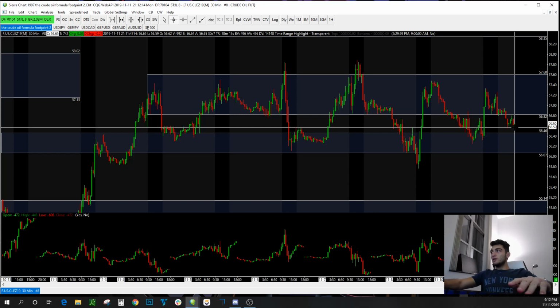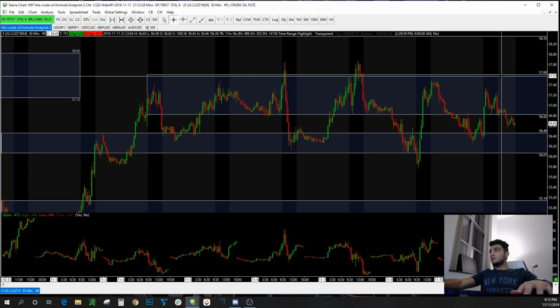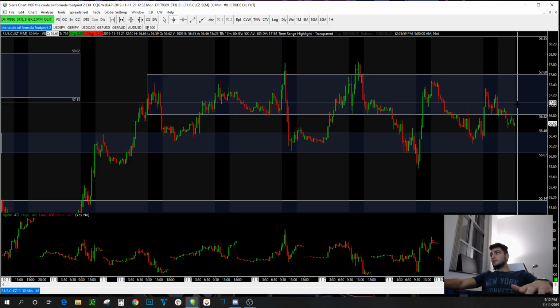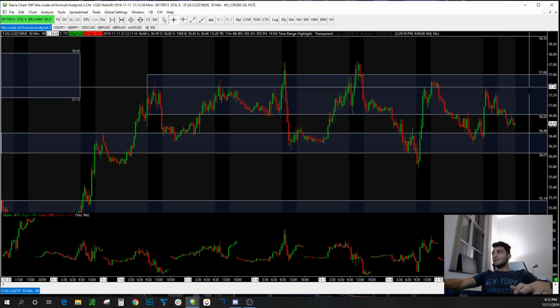But we're kind of in a no trade zone right now between 56.82 and 56.46. There's a massive distribution up here from the past few sessions. It built up this value area, is what you're seeing right here, from 57.60 to 56.82. So if price in the morning starts to get above this 56.82, I'll look to get long towards 57.60.